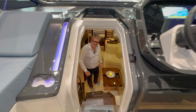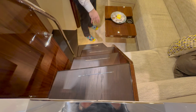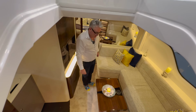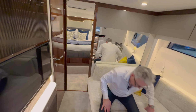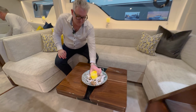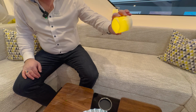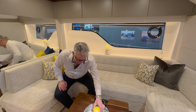Okay, Dan, come downstairs. While you're filming, just film those steps. I mean, they are the most beautiful steps I've seen on a boat in a long time. Come and have a little look down here. Now the first thing you'll notice is that isn't a real candle. You know how I can tell? Because look, no wax coming out. That's how I can tell.